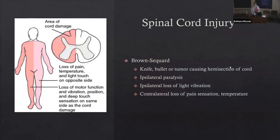One type of spinal cord injury is Brown-Séquard. It's normally a knife, bullet, or tumor that's causing a hemisection of the cord. So it's ipsilateral paralysis, which is the same side as the damage, and then ipsilateral light touch and vibration, and then contralateral, which is the opposite side, pain sensation. So it's kind of like a split down the middle as to what the symptoms will be.